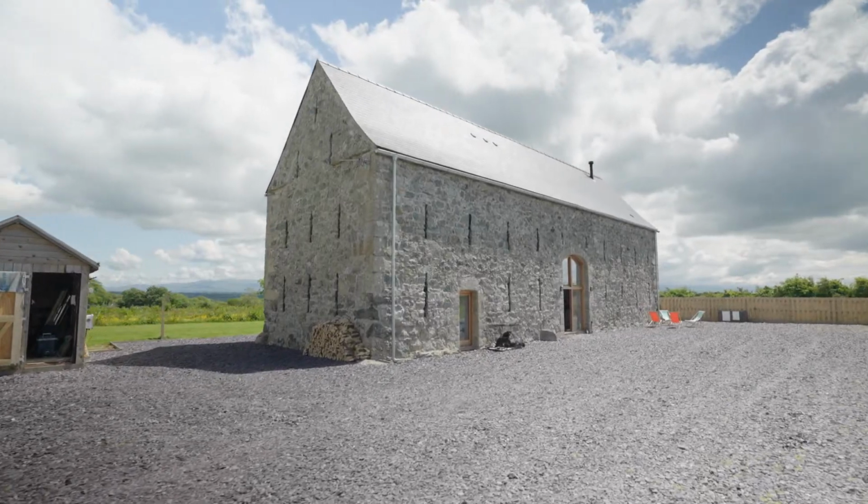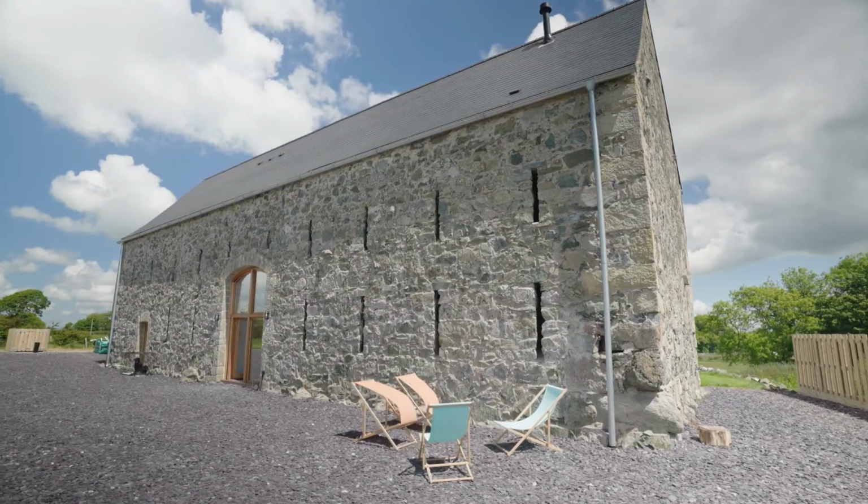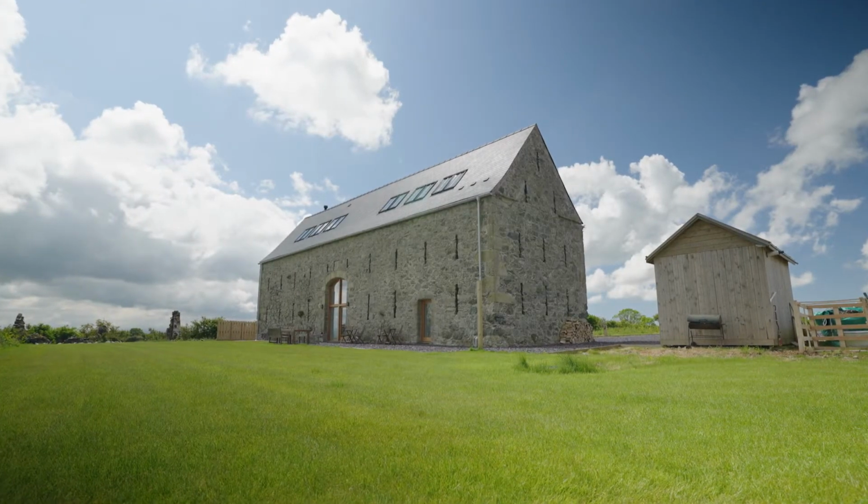So my name's Richard Francis. I'm a building contractor and landlord. The Tithe Barn is the original use of the property. It was used for drying grain and it belonged to the owner of the main house and the estate.